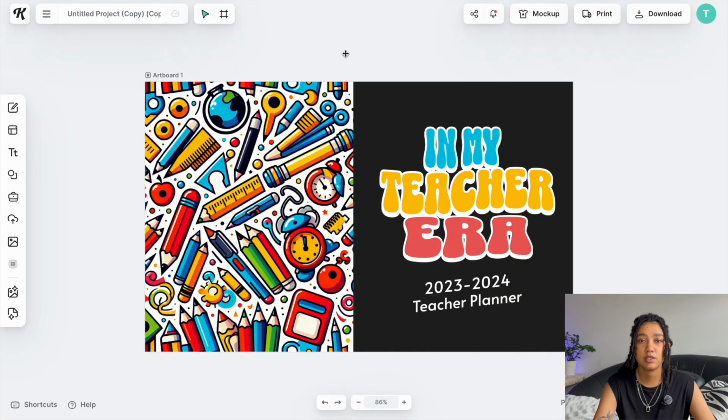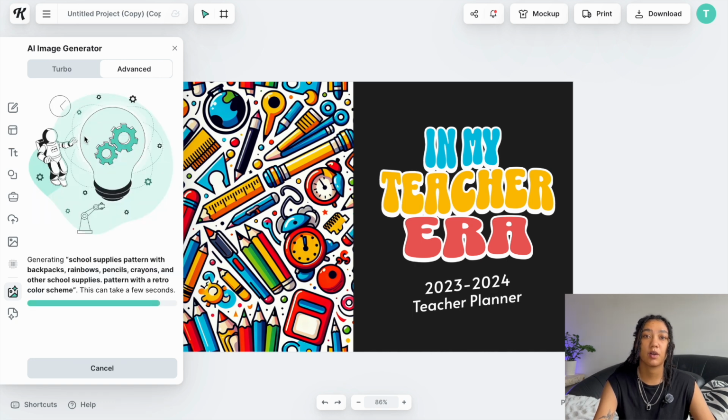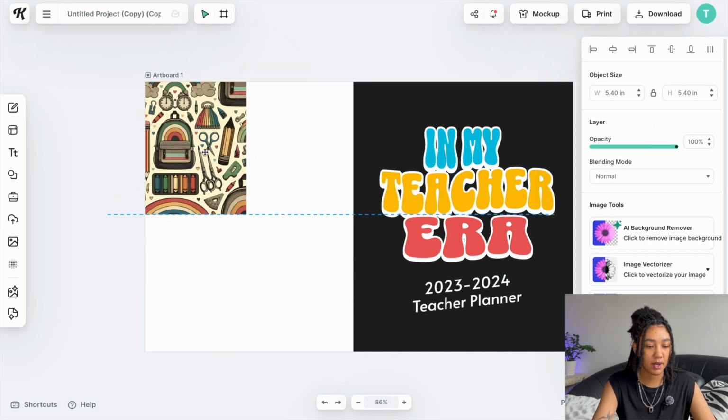So now that I have my new design pulled up, I want to do exactly what I did the first time. I'm going to go over here to my toolbar on the left. I'm going to go to image generator and I'm going to describe a different pattern for the back cover of this teacher planner. Once I have my description written, I'm going to go ahead and select enter. I'm going to delete my old pattern and I'm going to emphasize my new pattern.